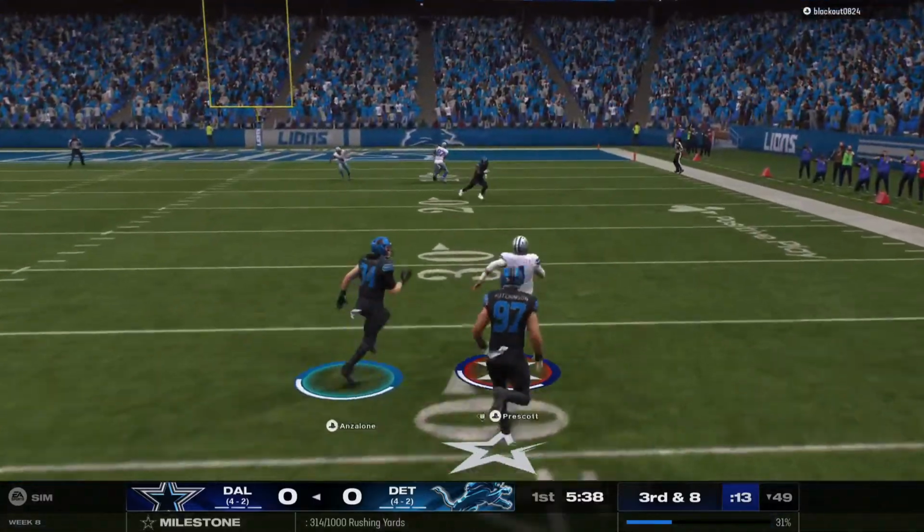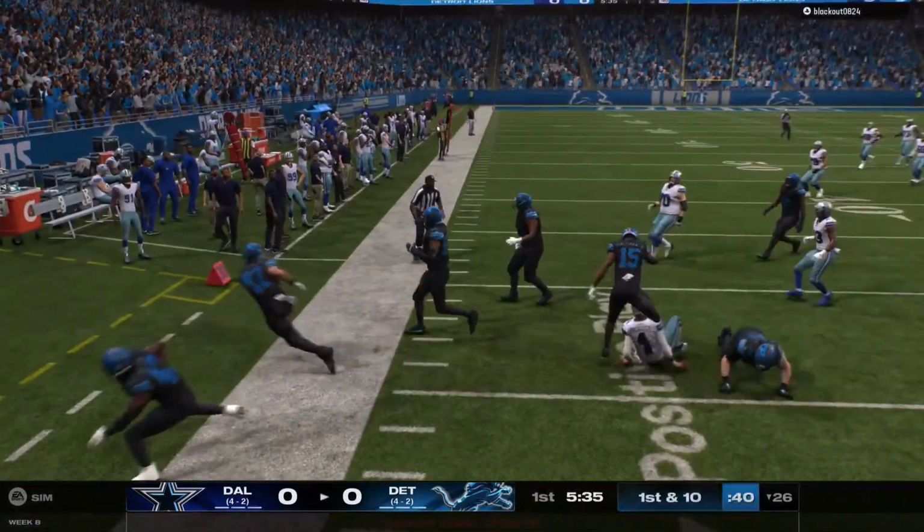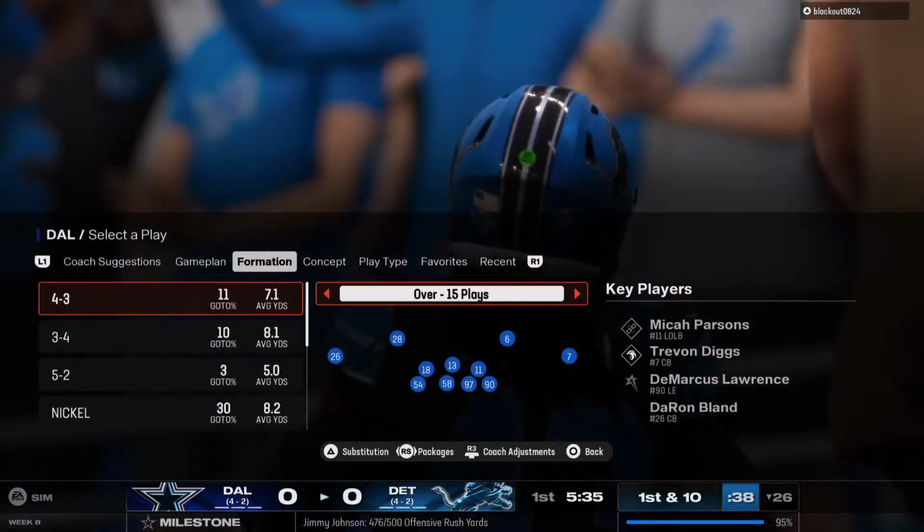Flushed out right. And now look at this. Big gain, but a fumble. And this is scooped up by the Lions. And without a doubt, not the way they pictured that opening drive unfolded.